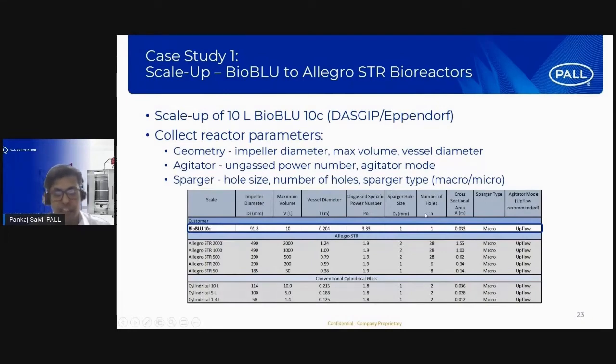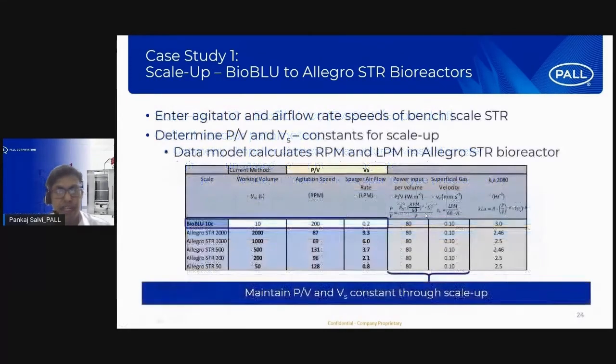With these inputs and additional inputs from the present process, like the agitation speed and the sparger flow, we can achieve that constant power input over here, as you can see, and the superficial gas velocity, which essentially would reflect in your KLA.